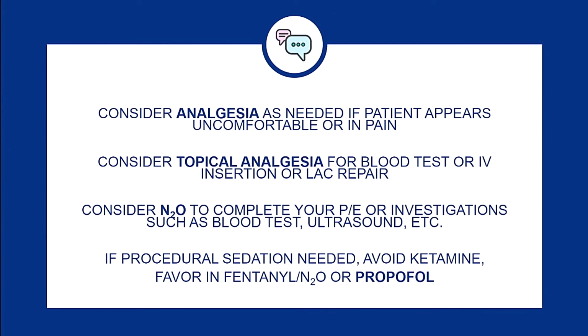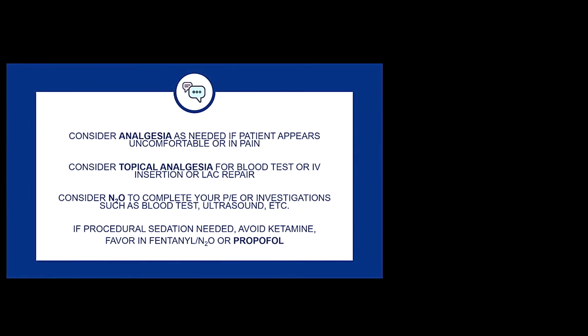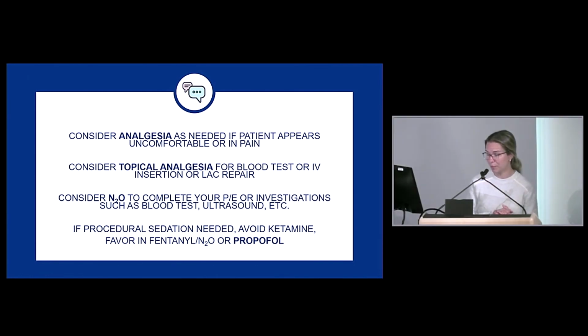You can also use topical analgesia, like some Maxilene before you do the blood test or the IV insertion, or some LET if you're going to do the laceration repair. You can consider nitrous oxide, which is a very good thing to complete your physical exam or your investigation as well. And in the end, if you need to do a procedural sedation, you should avoid ketamine with ASD kids, but favor intranasal fentanyl and nitrous oxide or propofol.